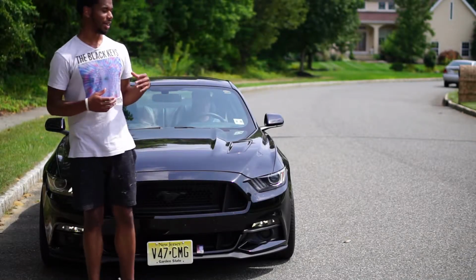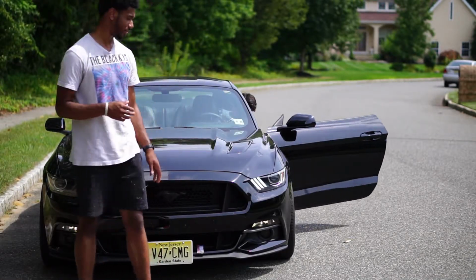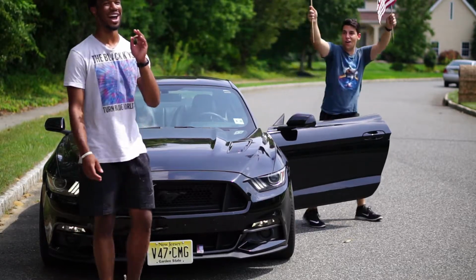So in conclusion, if you want an affordable American muscle car, this Mustang right here is a phenomenal option.